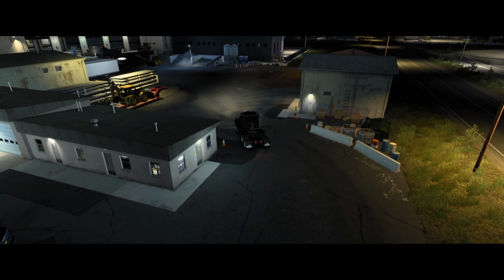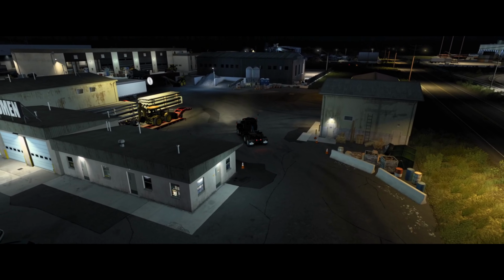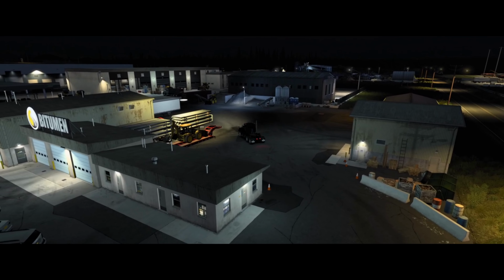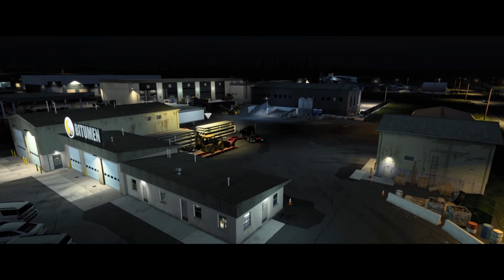Good morning, ladies and gentlemen, boys and girls. This is David Steele, and here's me truck. And we're up in Alaska. Today, we are taking a very early morning haul. It's 2 a.m. on a Sunday.